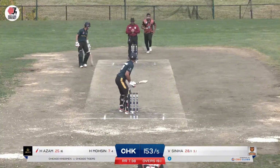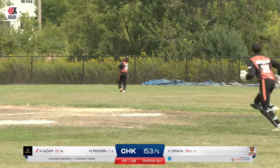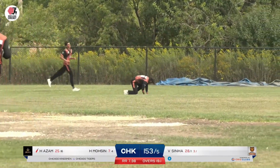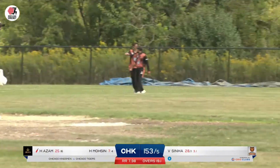This time bowled into the pitch. Azam trying to force that one into the offside. A tumbling effort in the midfield region. That is a spectacular catch.